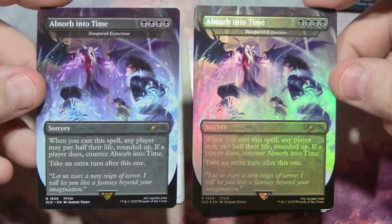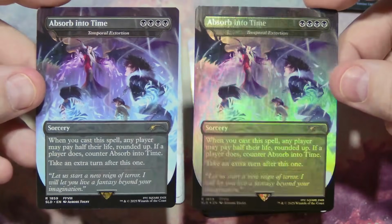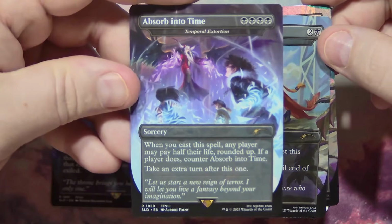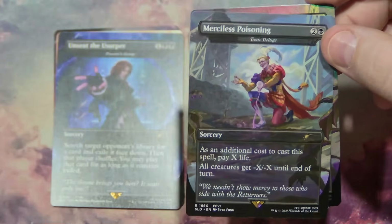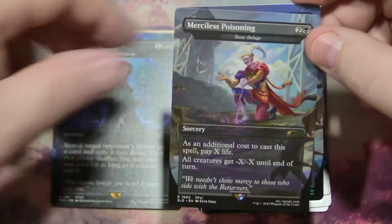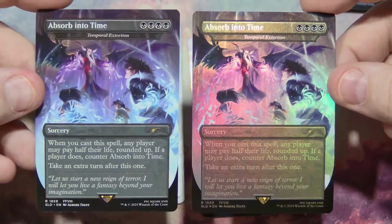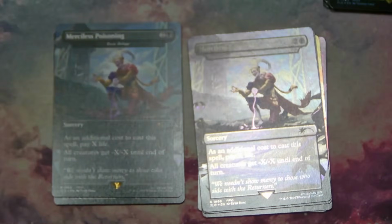Anyway, yeah, Ultimecia, unraveling time there. Fantastic. Aurore Folney with the art on that one. Thank you for that, Aurore. It is beautiful. I love seeing all the characters depicted that way. Temporal Extortion, absorbing time. It's really good.